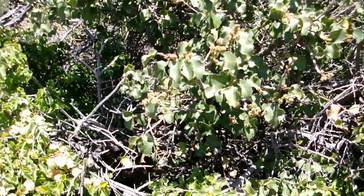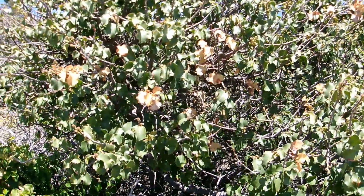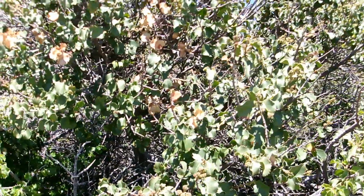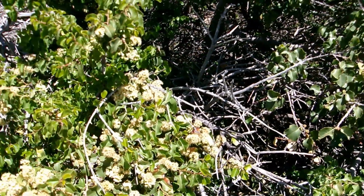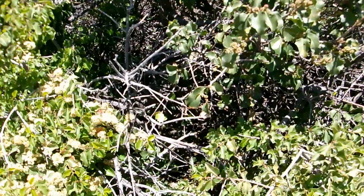So I've seen this plant at very wide elevational ranges, and it depends on where you are, depends on the luck of the draw. Sometimes you'll hardly see it, and sometimes you'll see it so much. And so it can be a very low, scattered to an extremely common member of our chaparral.